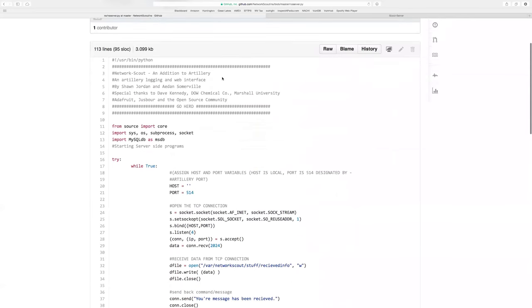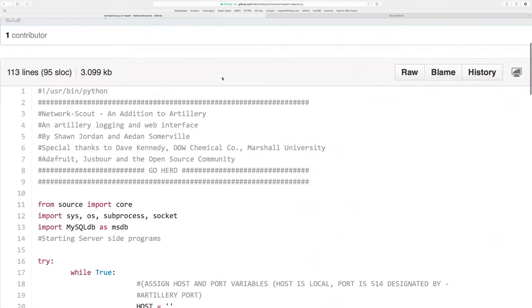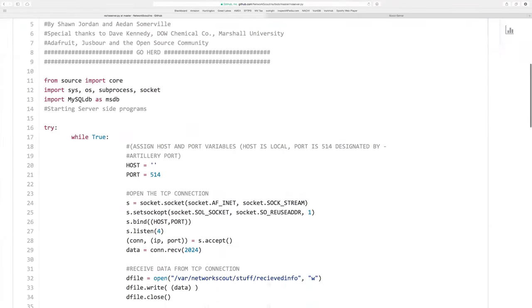So the server scripts, very easy. Can you increase the font size? Yeah. Is that better? Or do you need more? Go a little bit more, please. Looks good right there. Yep. We'll back it up. Thank you. No problem.